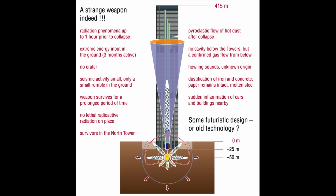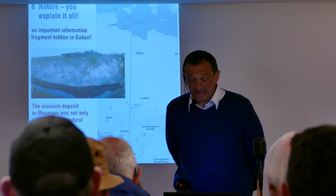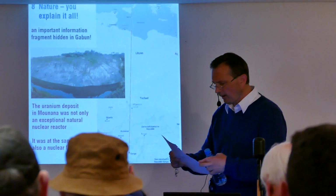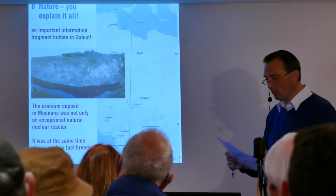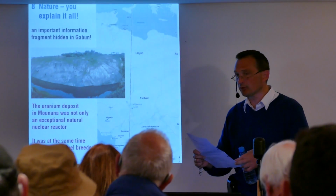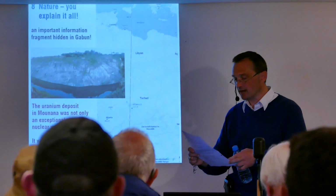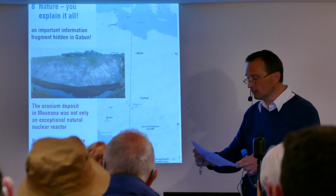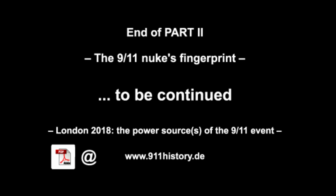This is really, as people more and more state, a futuristic design, super weapon, or can it be old technology? And again, nature. Nature explains it all. During my 9/11 research, I literally stumbled across the fact that nature itself can form a nuclear reactor. Not only in the sun, which is a natural fusion reactor, but also on Earth, where under certain conditions the uranium ore starts to behave like a controlled and regulated nuclear fission reactor. In short, fission and fusion reactions can occur in a natural environment without the need of a complex control system. It just works all by itself.